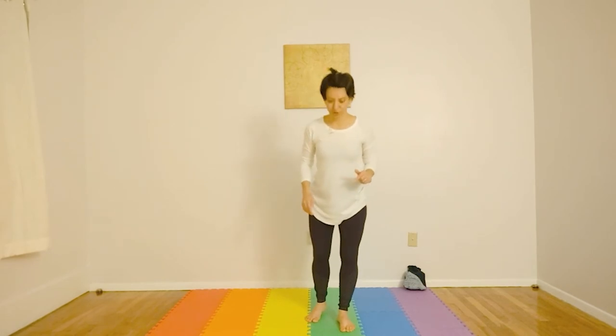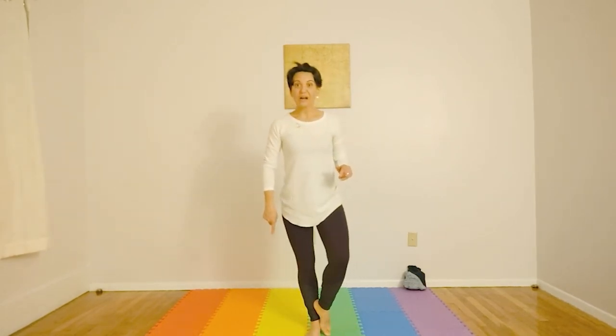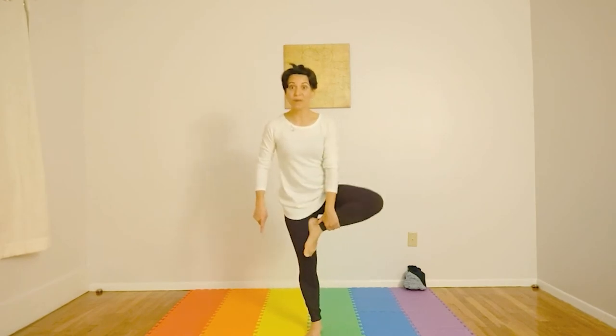Let's get into our tree pose. Everyone, we're going to pour our weight down and come up onto one foot. So your heel can be under your knee or maybe over your knee. Whoa. Find what feels good for you. Show me your trees. And then here's a little song to go with it.